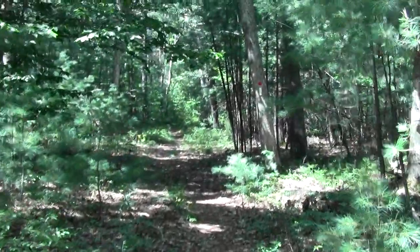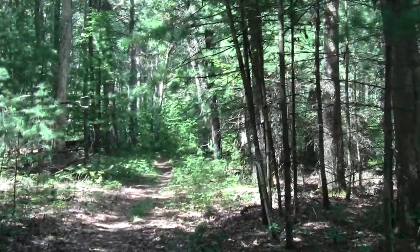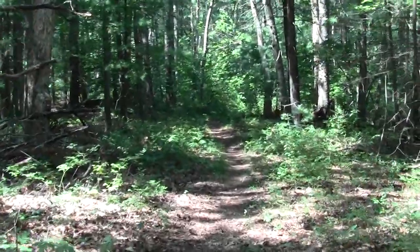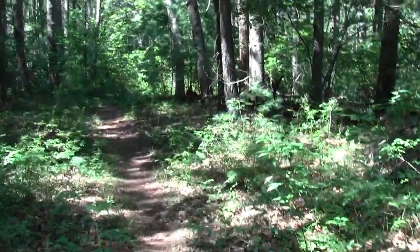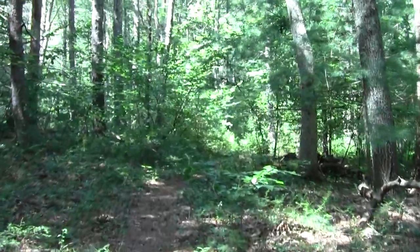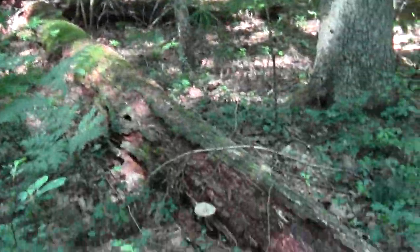Quintessential Bay Circuit and Red Trail partnership I run into frequently. Looks like they're using paint glazes there. Break for mushroom.